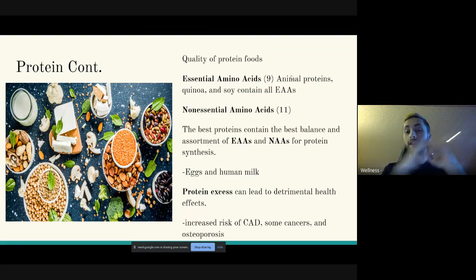human milk. And I'm not going and saying everyone should go drink human milk right now. That's a little outdated for probably how old we are watching this. But examples of protein excess that can lead to detrimental health effects include increased risk of coronary artery disease, some cancers, and osteoporosis.